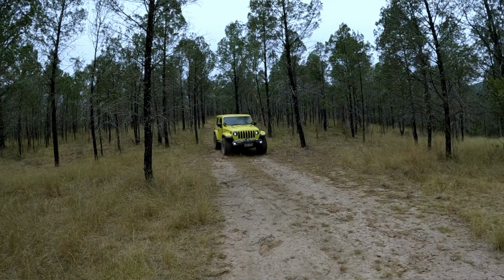Alright, so it's about lunchtime now. We've been driving around for quite a long time. That first bit of track that we did coming into the park was really, really cool. So now we have come down a very steep track to access, I think it's called Rat's Castle Lookout.